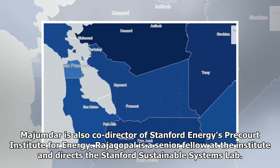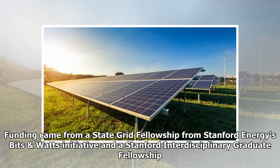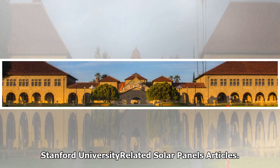Majumdar is also co-director of Stanford Energy's Precourt Institute for Energy. Rajagopal is a senior fellow at the institute and directs the Stanford Sustainable Systems Lab. Funding came from a State Grid Fellowship from Stanford Energy's BITS.